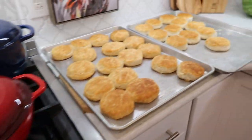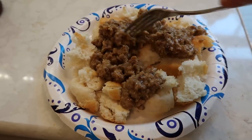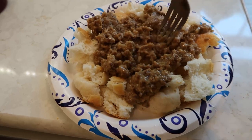Now making up plates of biscuits and gravy for breakfast. And I was scarfing it down, so there's that.